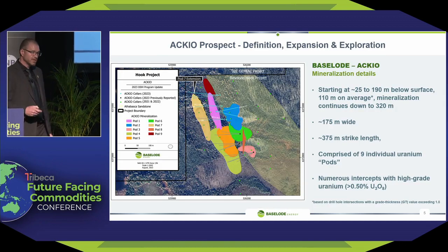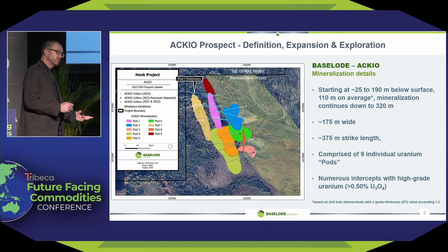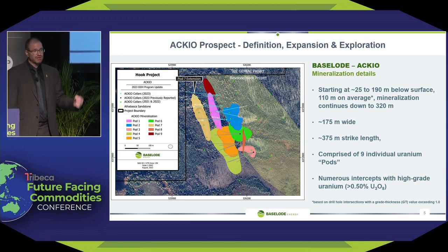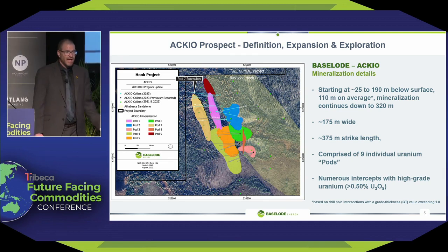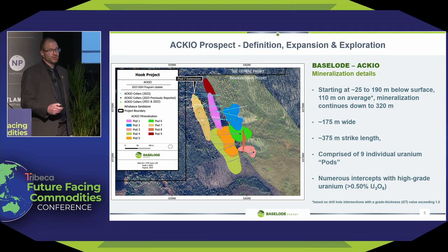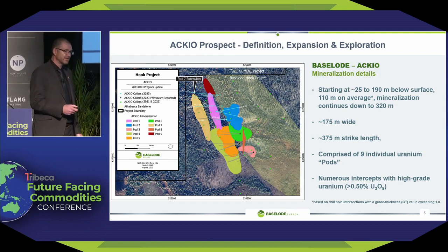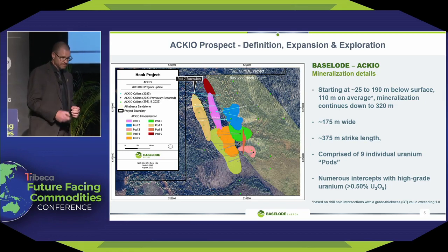This is our Accio deposit so far. Mineralization starts as shallow as 25 meters, goes down to about 200 meters, 110 on average. Our discovery hole hit mineralization at 320 meters depth, but we've never followed that up. That's a game plan for this year. You can see some of the stats there, and we do have numerous intercepts of what we would call high-grade uranium being greater than 0.5%, so greater than 5,000 ppm. Global average grade for uranium is about 1,000 ppm, 0.1%, so much higher.